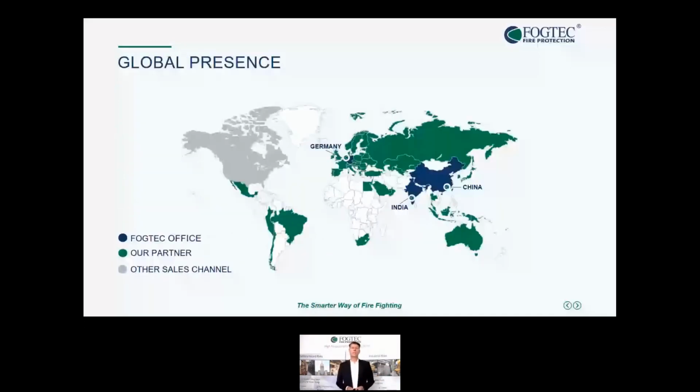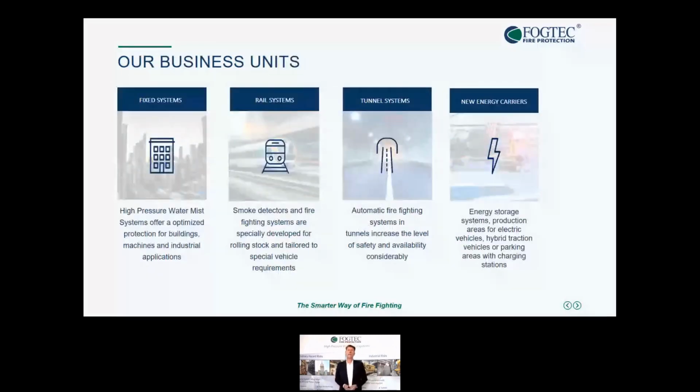Our headquarter is in Germany. FOGTEC as a company is a German manufacturer located in Cologne. We are present throughout Europe, in the Middle East, in the Far East. Particularly India and China are very well developed markets when it comes to water mist. And this is where we have our own entities, our own offices in India and China to support the local market.